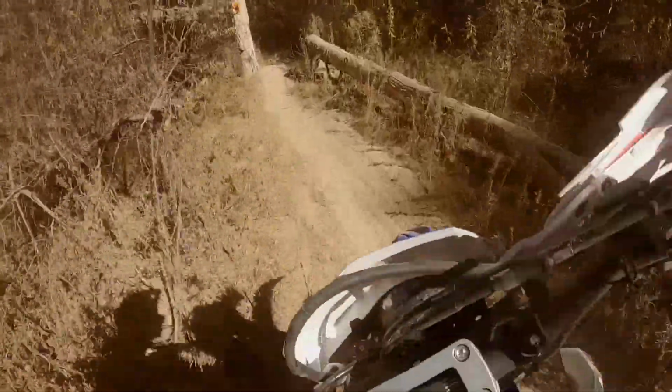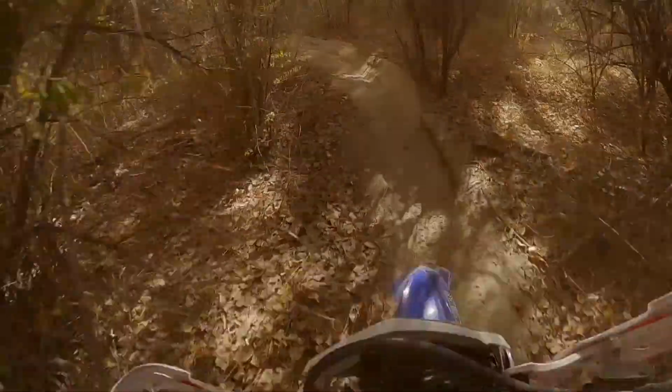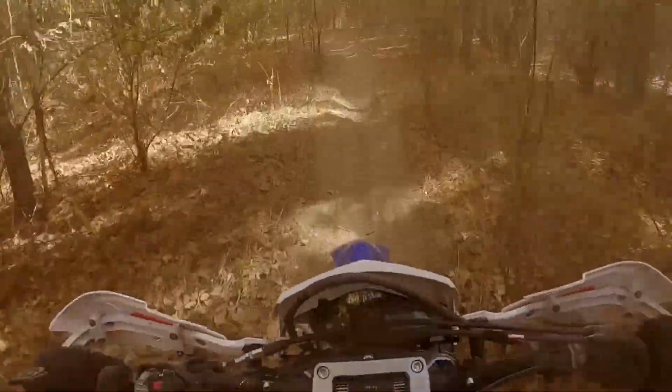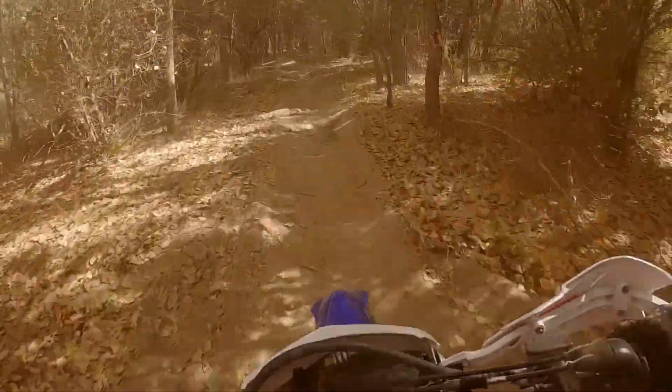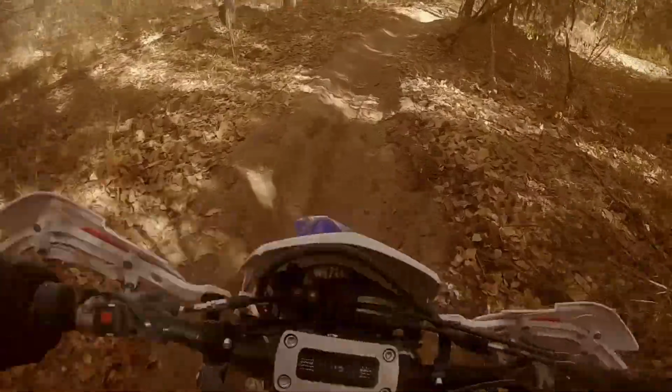And here's another real tight section you've got to get through. Another tight one here, a couple of ruts. And there's another tight one right there. You see, I kind of checked myself. I think I actually nicked it on that one.